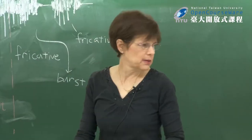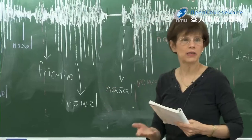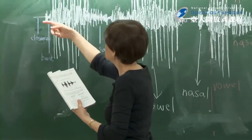So we're going to look at the marking now of this waveform of "Tom saw nine wasps." You should be familiar with this already because you made your own waveforms earlier, before we knew we were going to do this. Let's see what we have here. Okay, we have a closure here.